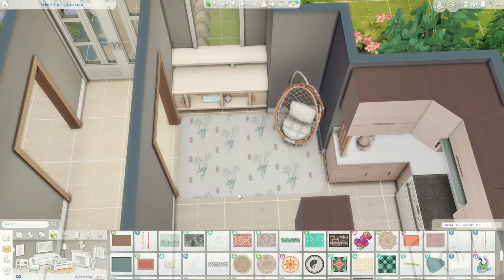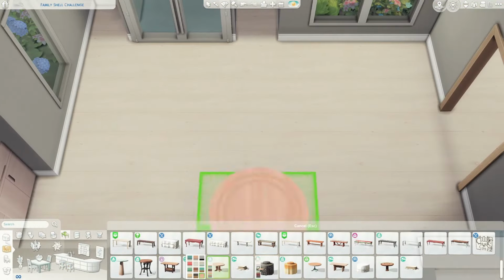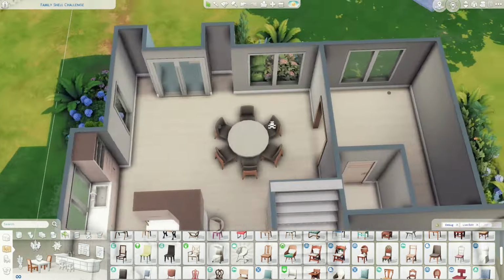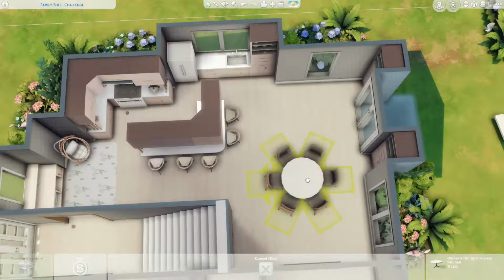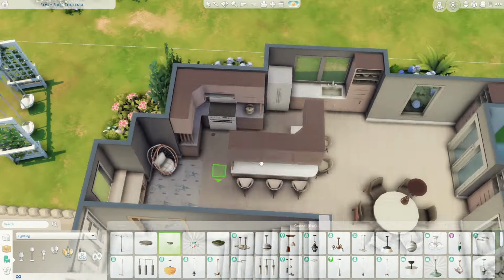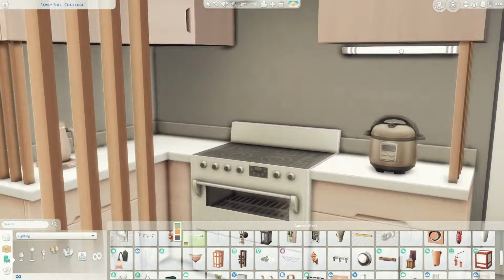And then I put this huge round table for the dining table, so it can seat like 6 sims, plus there's 5 that can seat at the counter. So I mean, they can have a lot of people over. Maybe they have a big family and then they invite their family over and they can just have a big family meal or dinner or whatever, or a party with a lot of friends.